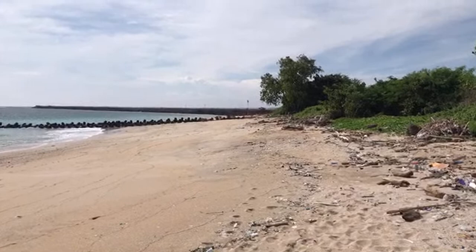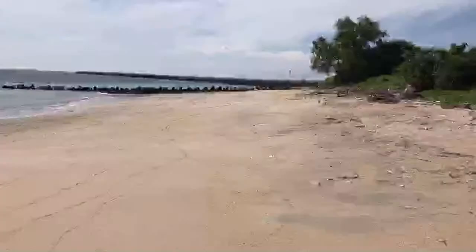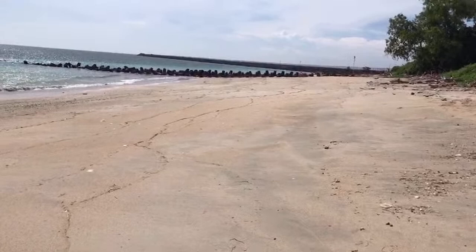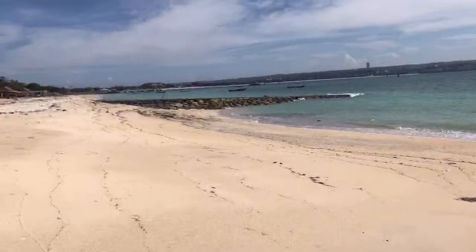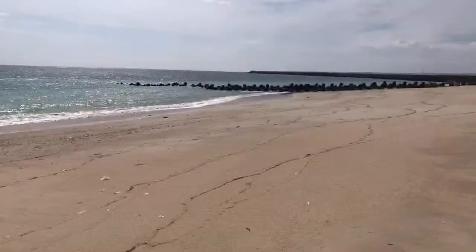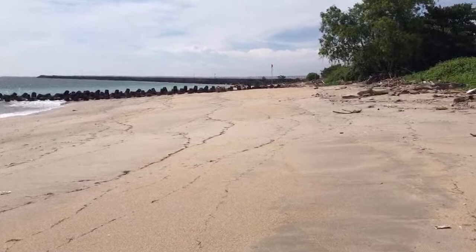Wow, look at this beach. Man, it's so beautiful. Let's continue all the way there. Wow. Sure, next time if you come to Bali, come and visit this place. It's worth it, guys. Also, there is a restaurant over there for you if you want a drink. It's open, and they sell seafood as well.